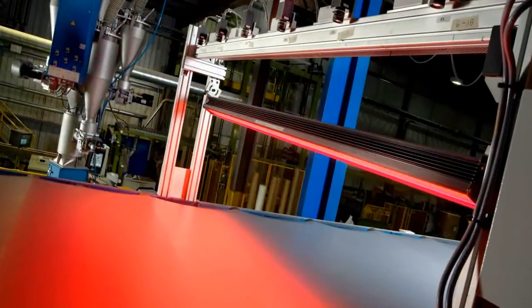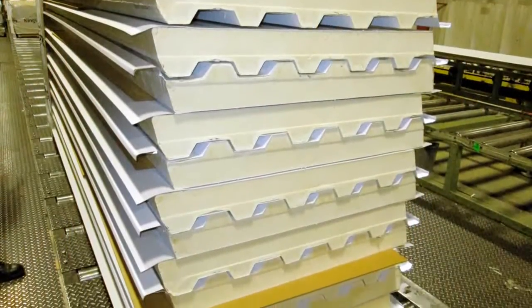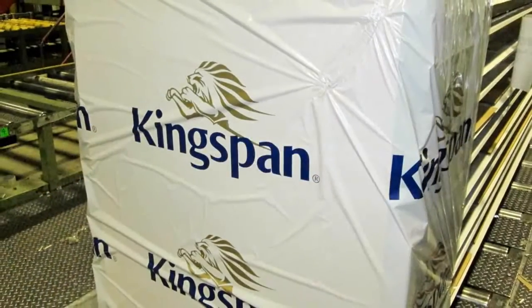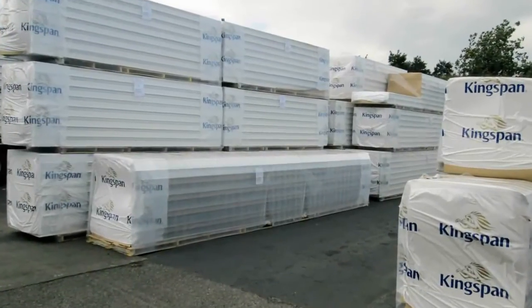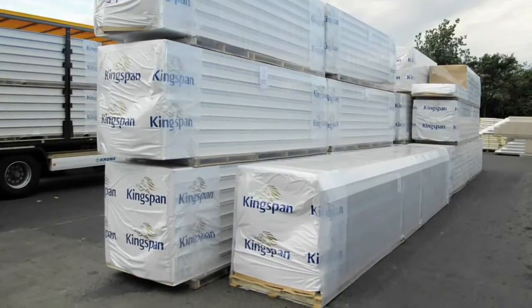It's produced at Ico's state-of-the-art manufacturing facility in Chesterfield, Derbyshire, and is then taken to one of Kingspan's UK factories to be manufactured into the finished product. Until now, such composite panel systems have only been available using PVC membrane as the waterproofing element. PVC is a tried and tested material, so what's the added attraction of TPE?